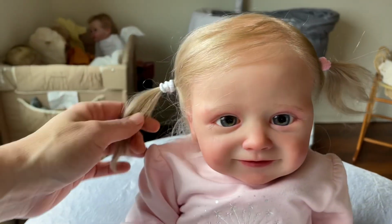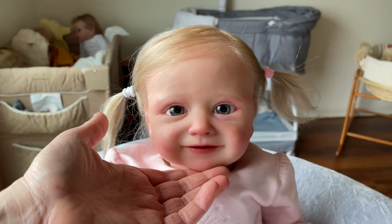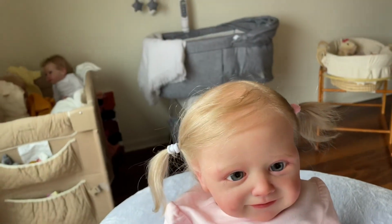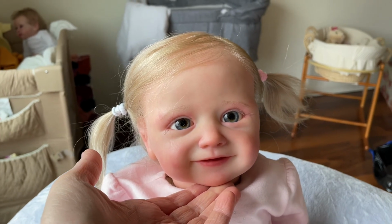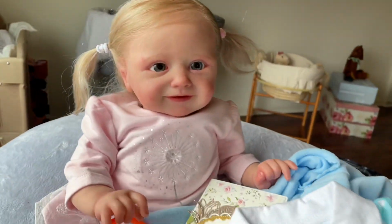Oh my gosh, look at those gorgeous blue eyes. She is amazing. I love her. She's exactly what I thought. Exactly what I thought she would be. I was just snapping a photo.